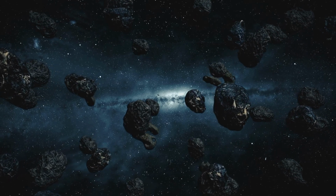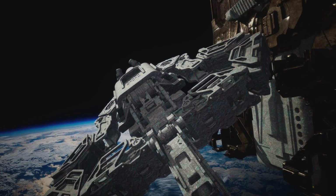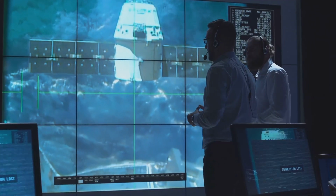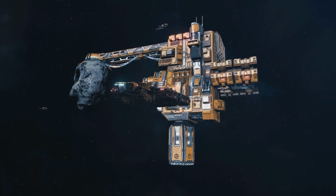And the best part, this isn't science fiction. We don't need new physics or magical technology, just an initial push to get things started. The first companies are already working on it, and in the coming decades, asteroid mining could change life on Earth forever.